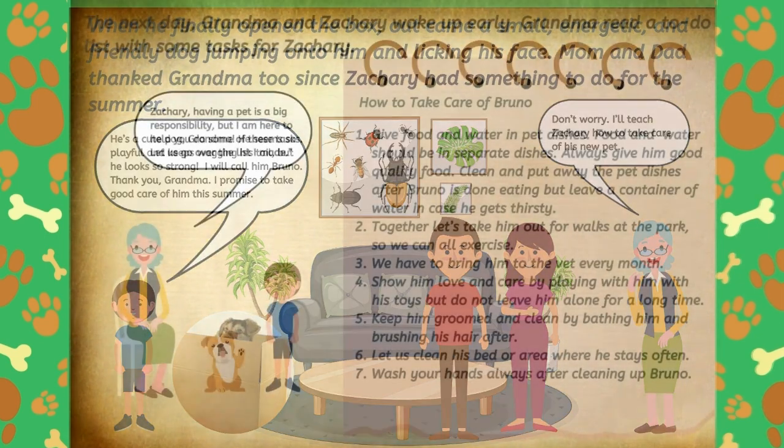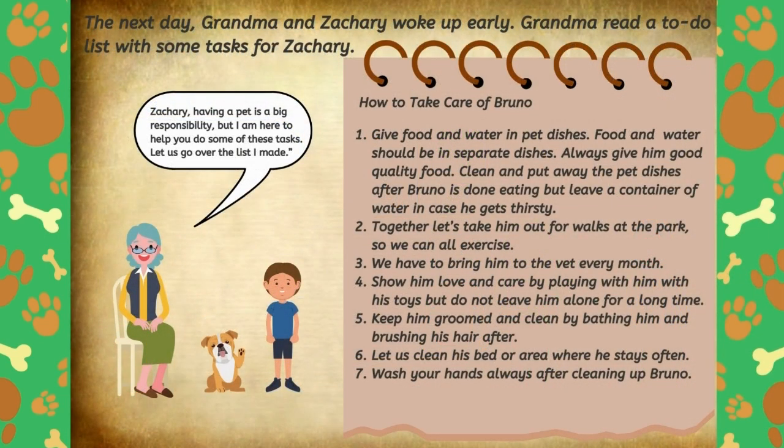The next day, Grandma and Zachary woke up early. Grandma read a to-do list with some tasks for Zachary. "Zachary, having a pet is a big responsibility, but I'm here to help you do some of these tasks. Let us go over the list I made. Give Bruno food and water, then clean up, but leave a container of water in case he gets thirsty.